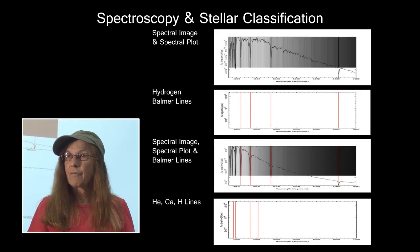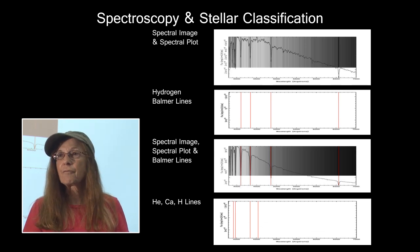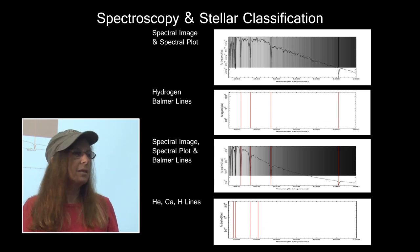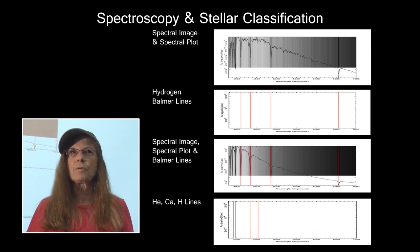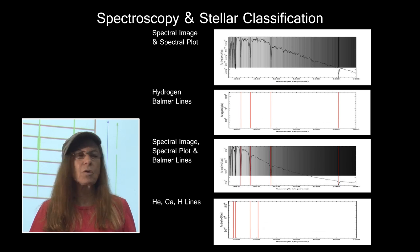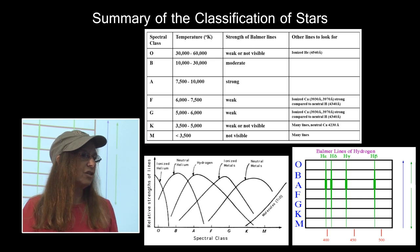There is an activity and investigation on identifying spectra and classifying spectra, doing it yourself. That's in the CD-ROM coach's manual, and I don't think we ever posted that one on the Chandra website. No, we did not. So that particular investigation and activity is in the astronomy coach's manual that you can get from the NSL bookstore.